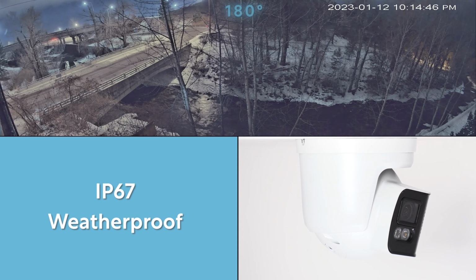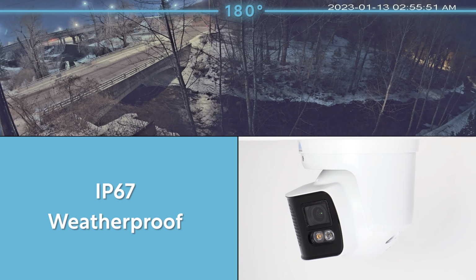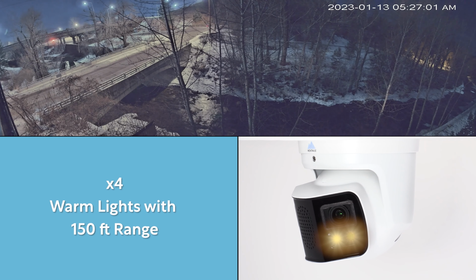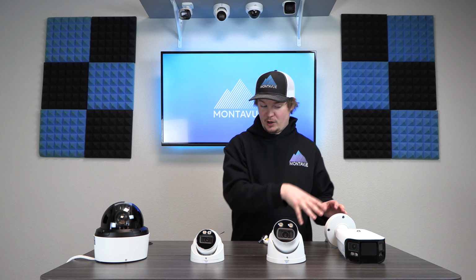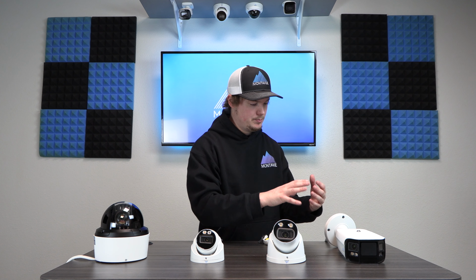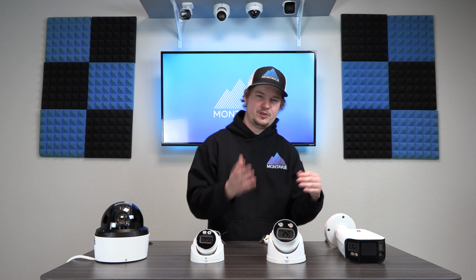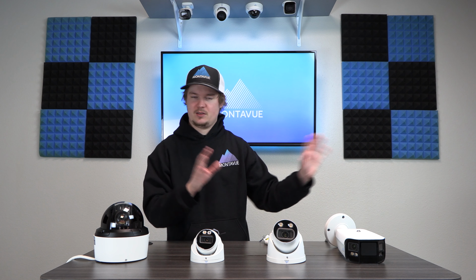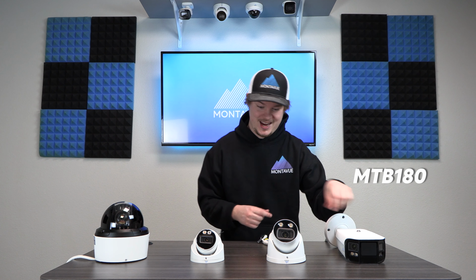But if you guys kind of want to replace a couple cameras and just cover an entire side of your house or property, whatever you guys have, the 180 camera looks fantastic. Again, we have the turret version too. It's a little more compact than this one. This one kind of sticks out. But both of them have the two-way audio, siren. It's basically got all the bells and whistles. So that is the MTB and MTT 180.